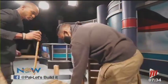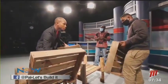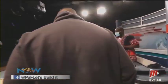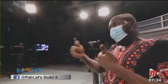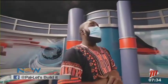When you say Pal, let's build it, does that mean we're building it together like we're doing with Carrie now? Well, it was a take on the word pallet. But I realize that's exactly what we're doing here, pals are building it together. So there is the play that encourages the DIY. And it encourages that cohesive approach, you know.